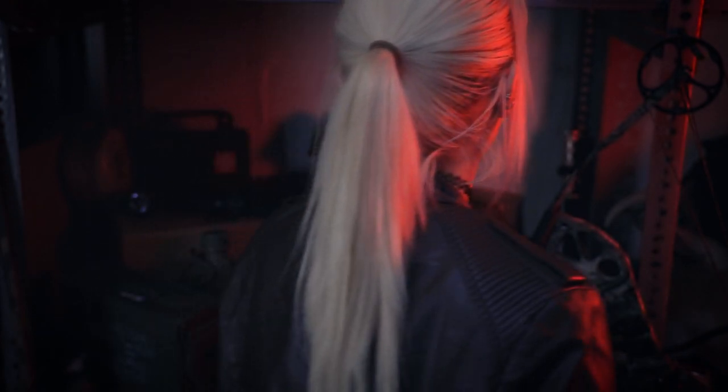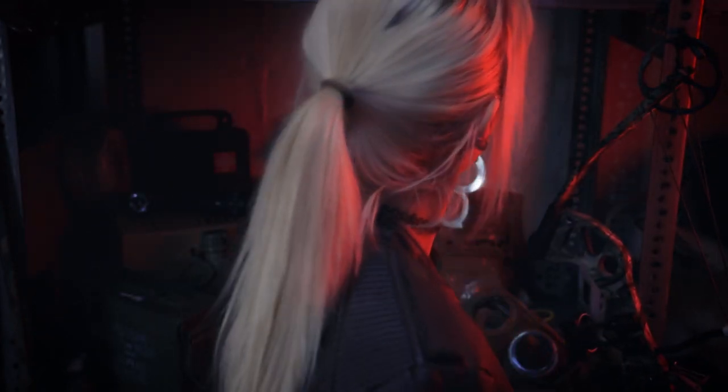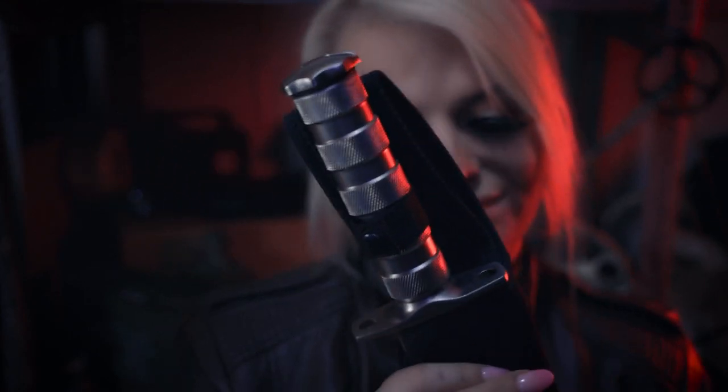No. Looking at you, I'm not seeing any weapons or a means to protect yourself, so why don't I show you what I got? Great. This is a tactical bowie knife. Belt loop. Looks like this. Very sharp.